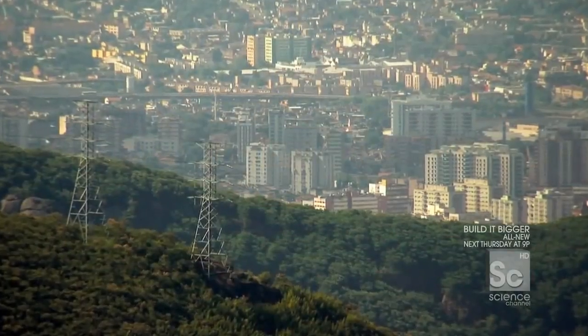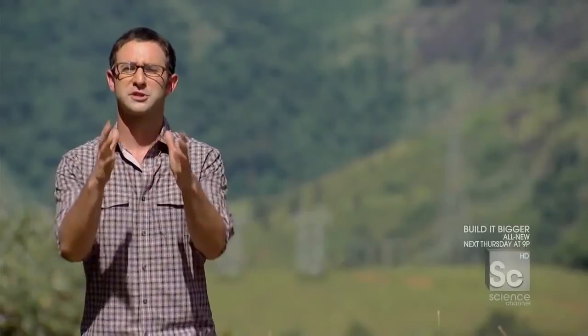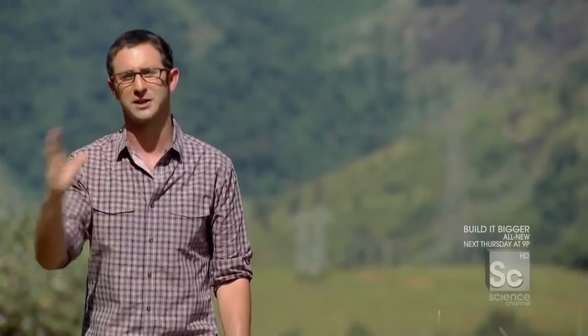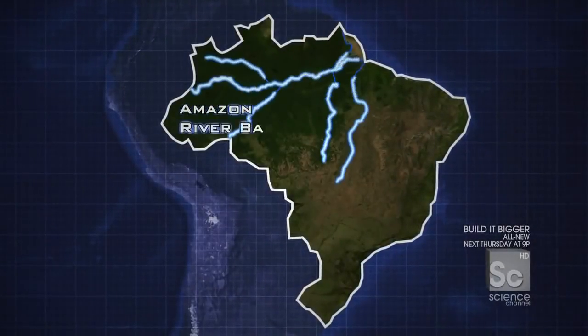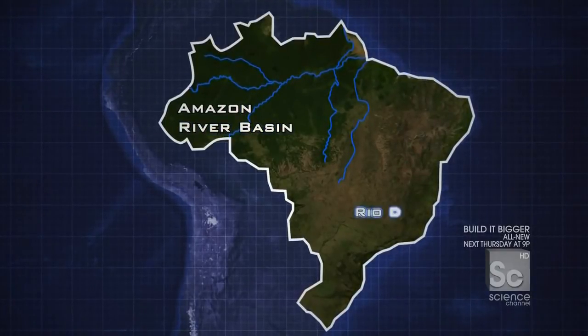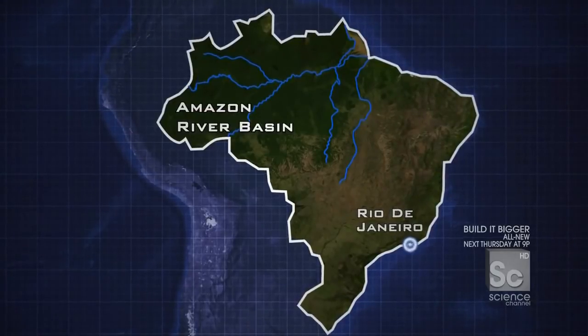But getting the power to these substations presents an even bigger challenge. Brazil is a country that gets almost all of its power through hydroelectricity. And it would make sense that a hydroelectric plant would be located where the water is. The largest source of fresh water on Earth, the Amazon River Basin, is in the far northwest of Brazil. But three-fourths of the population live on the opposite side of the country.